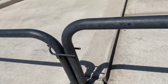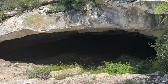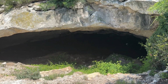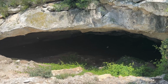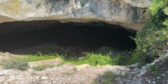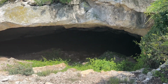Okay, let's go on in. Well, there's the entrance to Stewart Bat Cave. Thought I just saw something fluttering there. Oh, there's something else fluttering down there. Wonder if those are bats or birds. Oh, those are birds. Pretty sure. I'll slow this down and take a look at it. Cool.